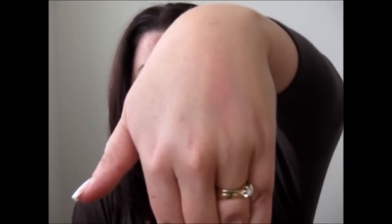That won't swatch it. I'll use my finger. So this is the color on my hand, and it's amazing. It's such a beautiful color. It's called Orchid Rose. Really, really pretty.